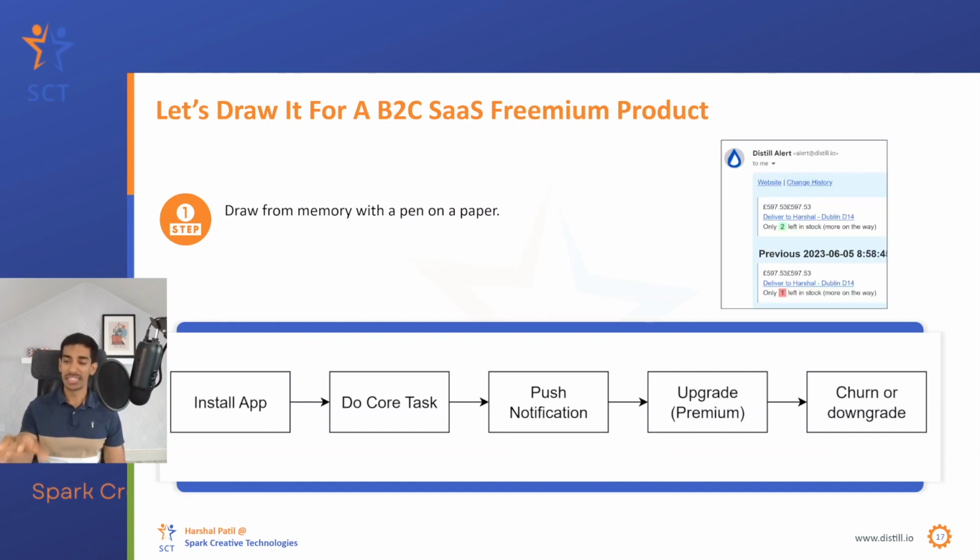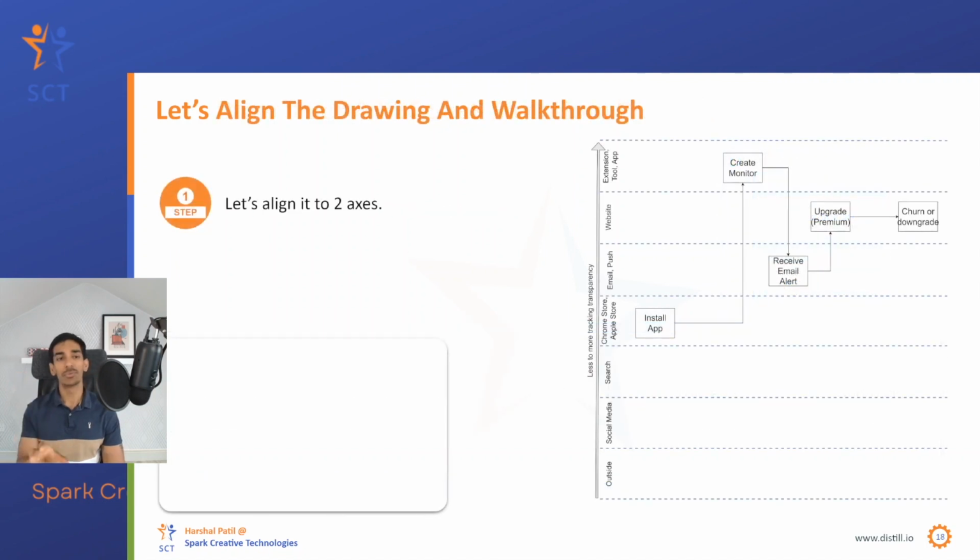And here the example I'm going to use is distill.io. I worked with distill.io on improving their customer experience. What does distill.io do? It can monitor web pages for changes. For example, I was tracking a 600-pound mechanical keyboard that I wanted to buy for my wrist pain, and I could use this to monitor the stock availability of the product on a website. So now let me explain more about the product.